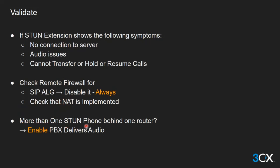More than one STUN phone behind one router. This is where it gets messy, because STUN is ideally designed to support just a few phones. When you are required to support more than, let's say, five remote phones in a remote location, you would have to use an SBC. That would be more ideal. When you use more than one phone under STUN, then you have to enable PBX delivers audio under the extension settings of that phone.